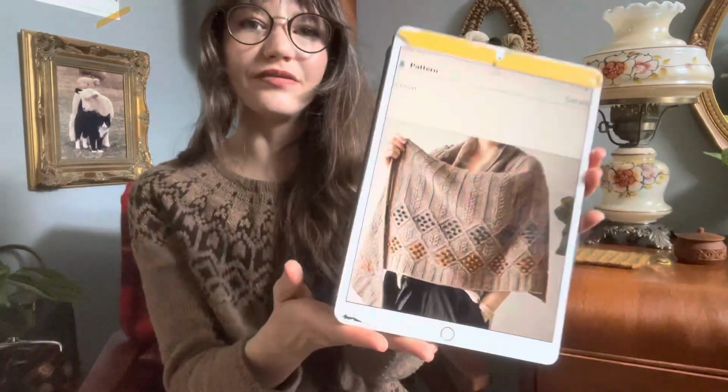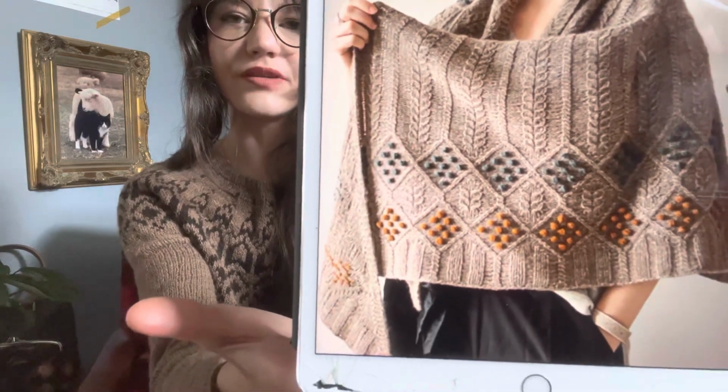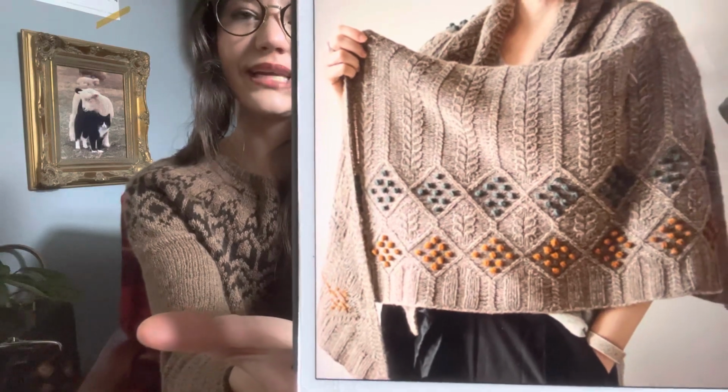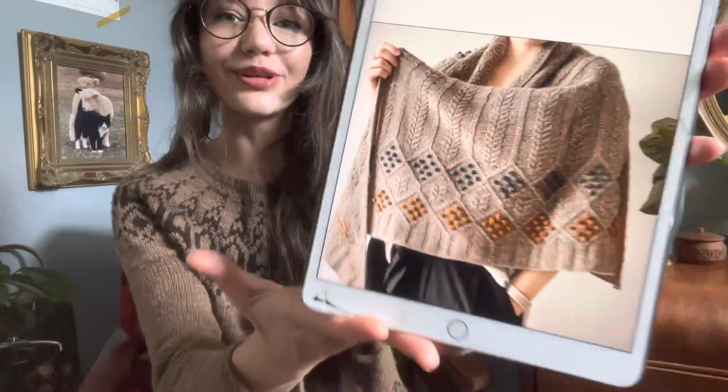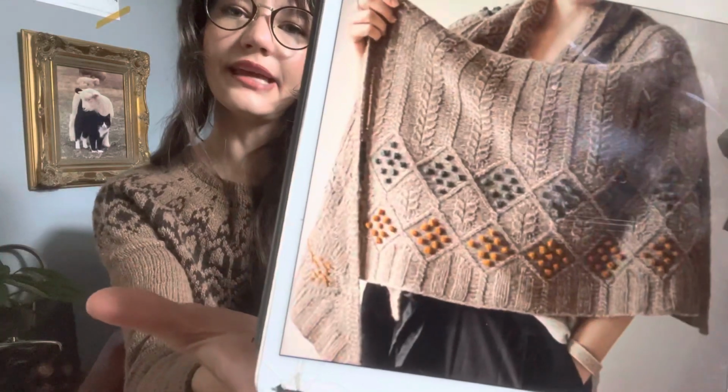And boy, I love this design. I love the cables, I love the traveling cables, I love the diamonds with the little motifs inside. I think the baubles are really cute. I love that they have a contrast color to them. And I really like the way that the baubles look in the sample.